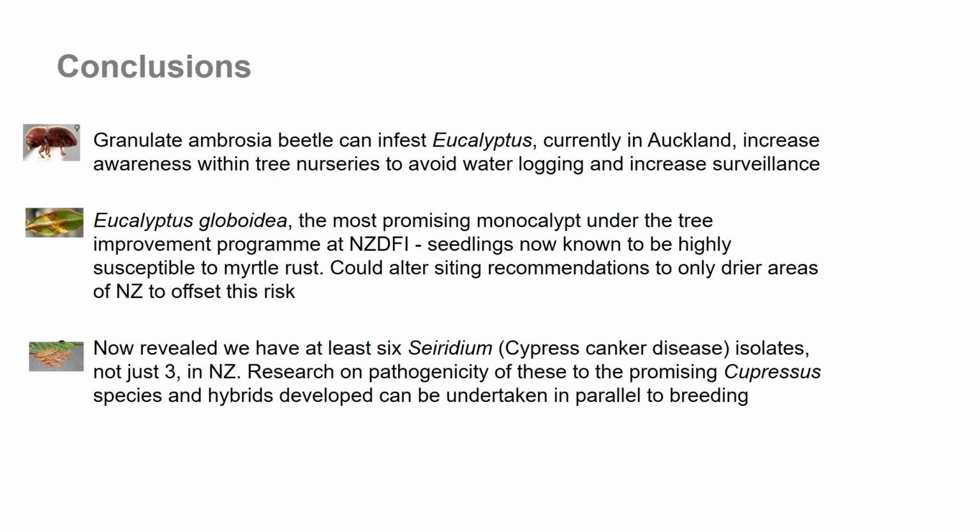So, just to recap, my conclusions from today's talk have been: granulate ambrosia beetle is here in New Zealand. It can infest eucalyptus. It's currently in Auckland, and we need to increase the awareness within tree nurseries of the importance of avoiding waterlogging and other tree stress, and to increase the surveillance for the presence of this pest.